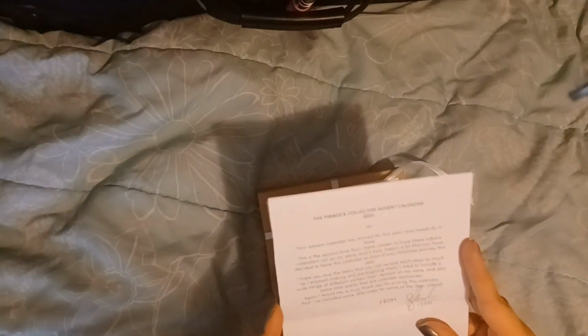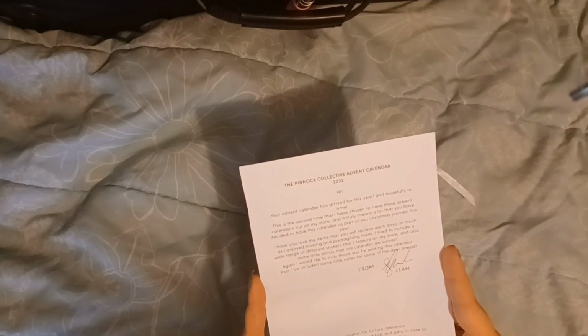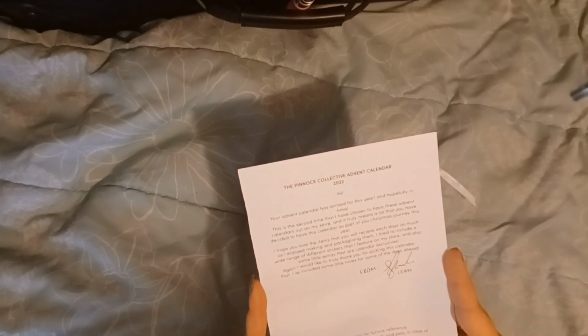And that says, hi, your Advent calendar has arrived for this year, and hopefully in time. Yes, it arrived just in time. This is the second time that I have chosen to have these Advent calendars out in my store, and it truly means a lot that you have decided to have this calendar as part of your Christmas journey this year. I hope that you love the items that you will receive each day as much as I enjoyed making and packaging them. I tried to include a wide range of different stickers that I feature on my store, and also some little extras that are calendar exclusives. Again, I would like to truly thank you for picking this calendar.